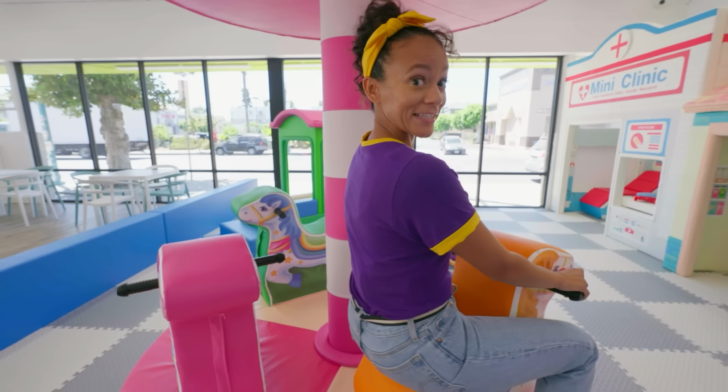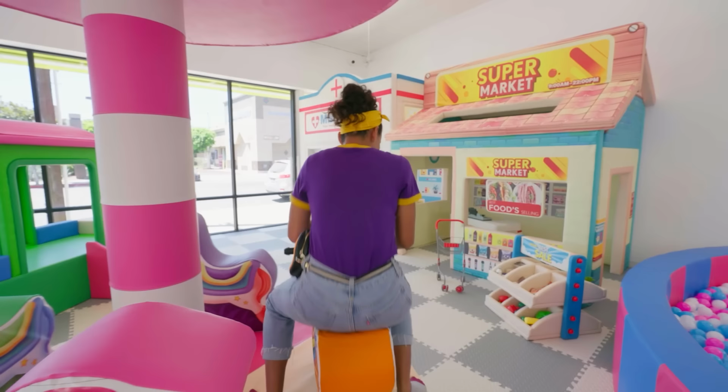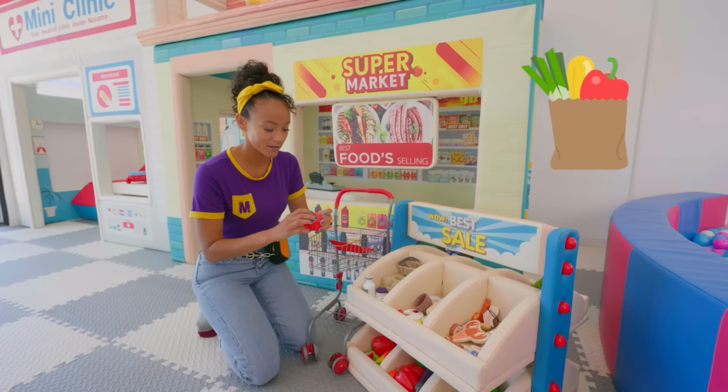Whoa, this is fun. Hey, what a cool way to look for a space where the tomato belongs. Let me know if you see something. Right there. A supermarket. This is definitely where the tomato belongs. Hey, look down here. More food. Yeah, a supermarket or a grocery store is where you can buy food, like a tomato.